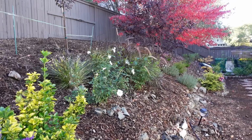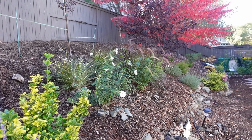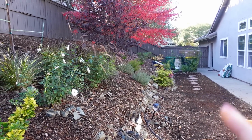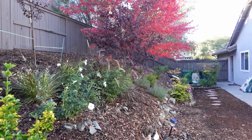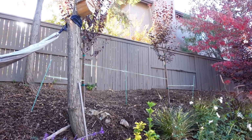This is done in our free time, when we have planned something out, when we actually saved and purchased another plant or another project that we're doing. It's all done slowly. It will take forever for us to finish this side yard, but I'm very happy that we're moving somewhere with it.